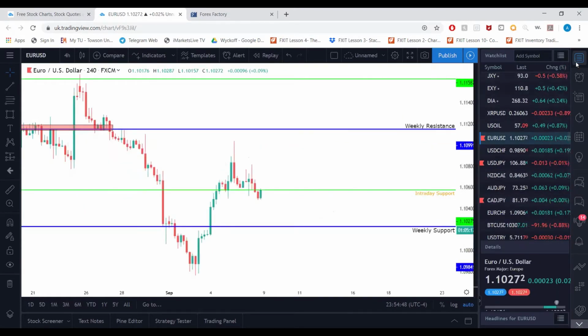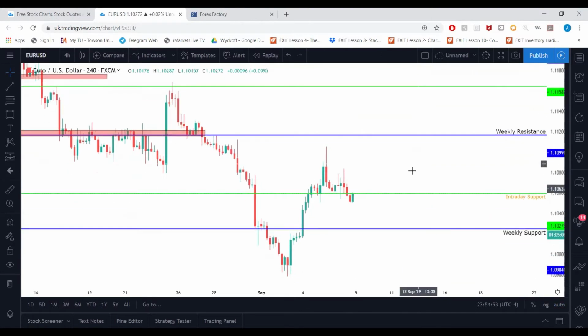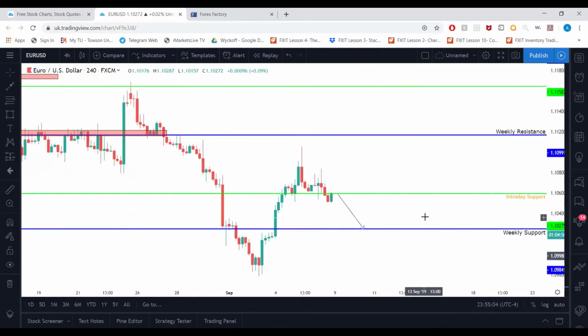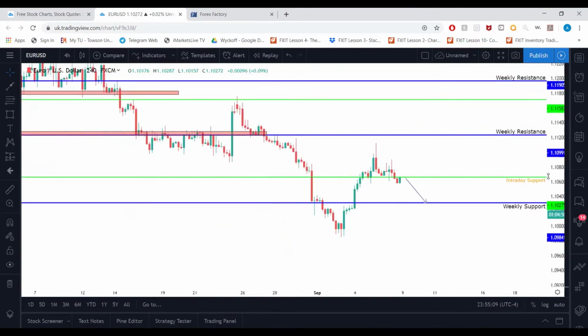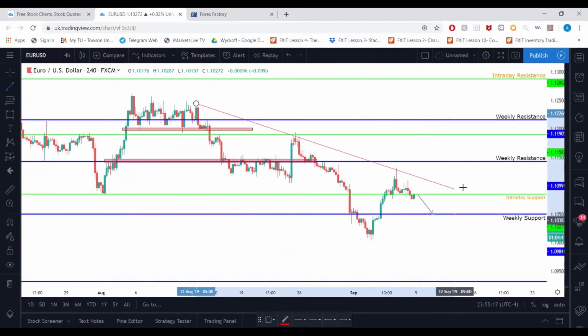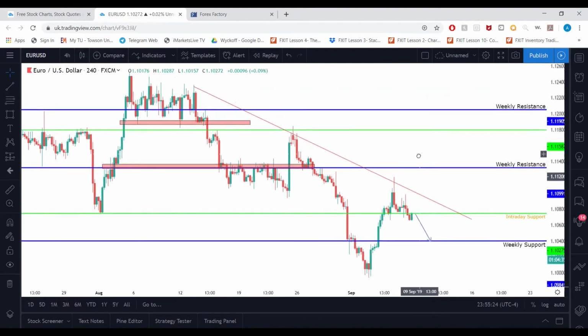Let's add Euro USD here. Okay. Euro USD seems to be closing under this support. And if that ends up happening, it should come back to the weekly support, right? And this will turn into resistance. So at the moment, nothing that I like. Yep, I'll just let it be.